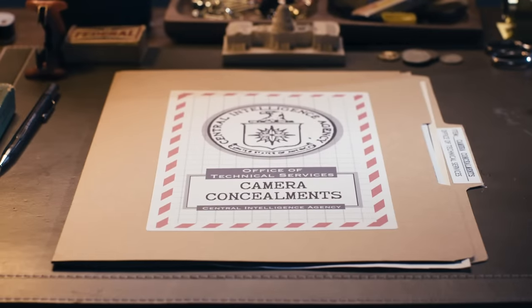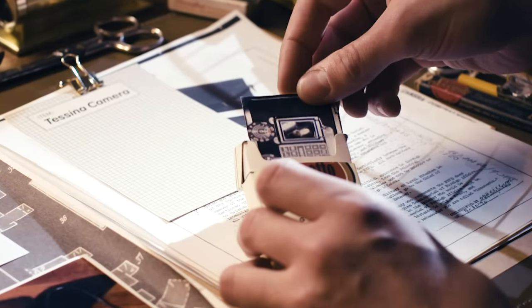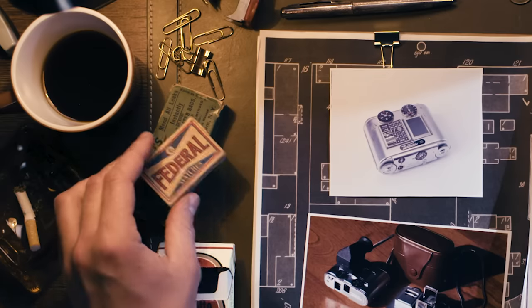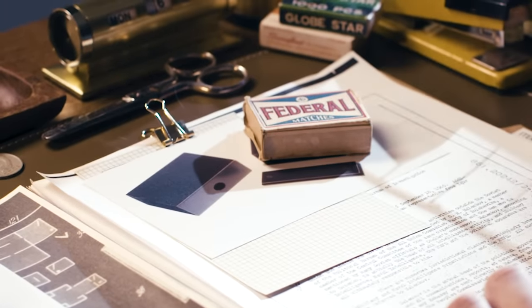There are many ways to conceal cameras. This camera is the Tessina camera, and it could fit in a cigarette box. Another concealed camera was the Matchbox camera. The fun part about the Matchbox camera was that it was just a box with a camera in it, but it looked like a matchbox, and back then everybody had these wooden matchboxes, and you could take the label off whatever local restaurant or hotel and put it on your Matchbox camera.